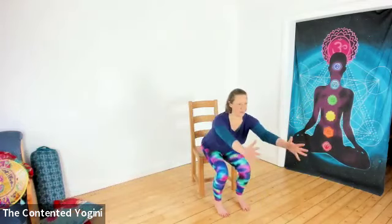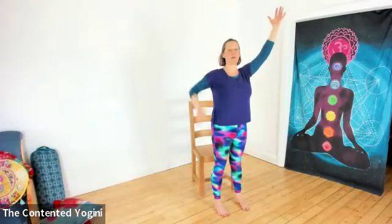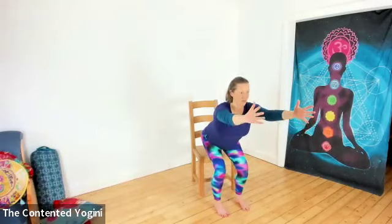So nice and firm in the belly, reaching forward, pressing through the legs to stand tall, reaching the arms up, maybe letting the hips come forward, a little squeeze of the buttocks. And then arms come down, reach the hands forward, bottom backwards, firm in the belly, gently sit down. This time we won't bother releasing our legs because we're getting used to it now.